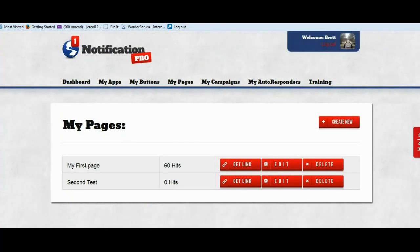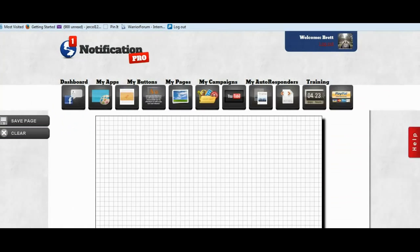The last thing I want to show you real quick is the custom drag and drop builder, which is also included with Notification Pro. So in order to use this, I'm just going to create a page, and when I'm ready, I will select Edit to edit the page. Now I can use this simple drag and drop interface to build a sales page, which will then show right inside of Facebook. This way, if I don't have a particular website I want to redirect them to, I can actually create an in-Facebook sales page and sell to my list right inside of Facebook itself.